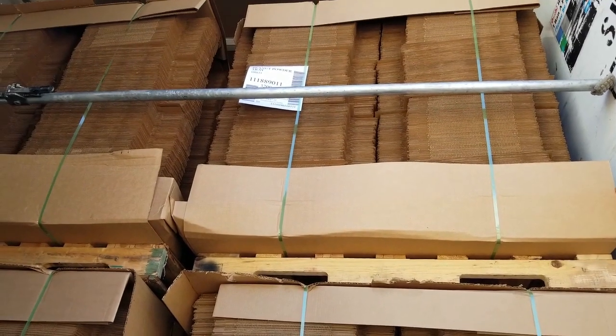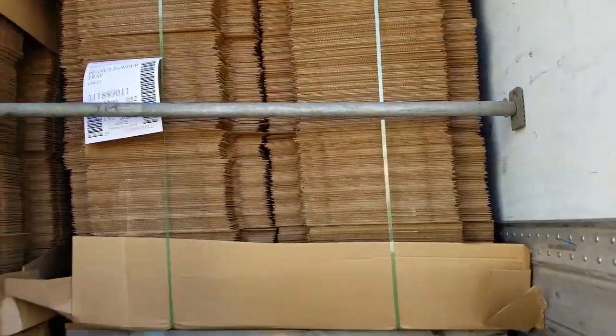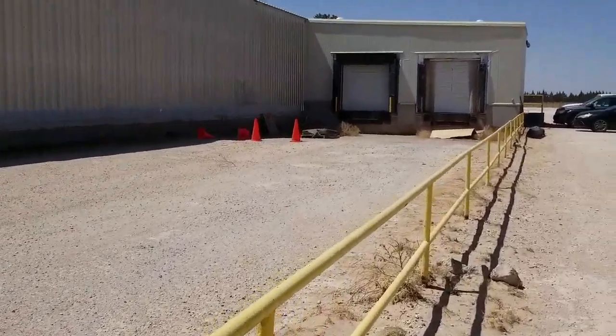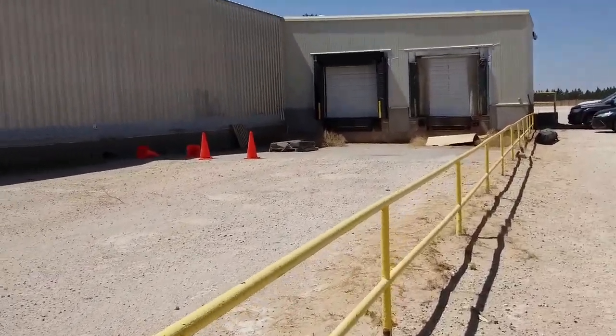So this one had a load lock already up on the top. I went ahead and put this one down. Okay, this is the place. I guess this is it, but it's like crap and everything in the way. It looks abandoned. Talk about get out and look, my goodness.